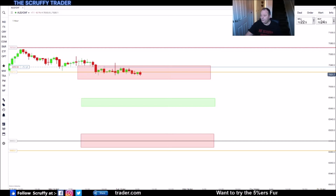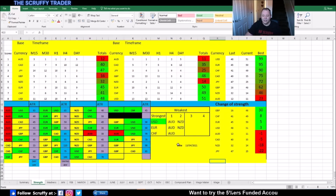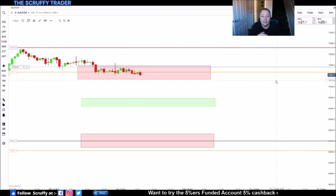What's the situation? Well, as normal, I check my strength sheets each morning. 13th today, and it's still there. So the principle that I am after is still exactly the same.